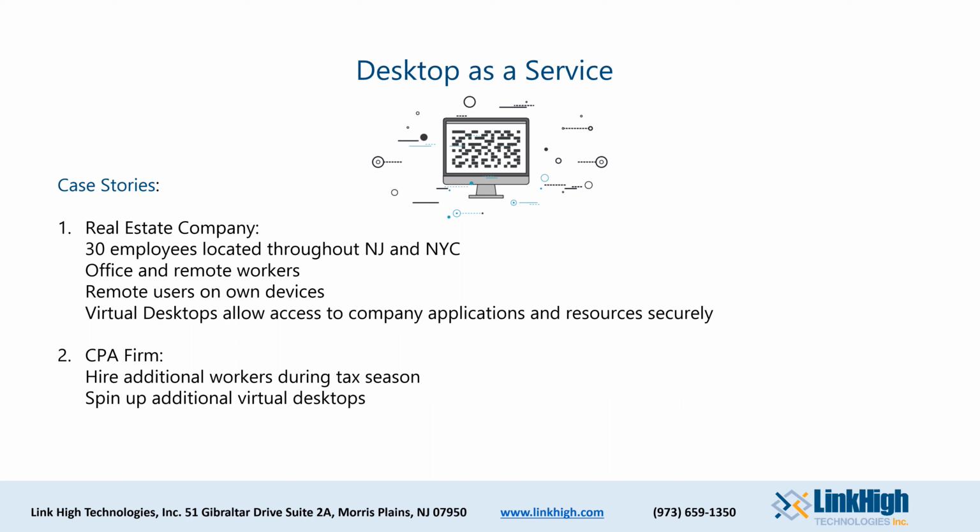CPA firms, so this is great for CPAs because they're seasonal in terms of employment. During tax season, some of our CPA clients may double in size. Well, instead of having an office of 40 desktops that just sit there for most of the year, these accountants that work only during tax season can bring their own device, or they can use thin clients.